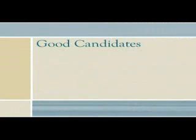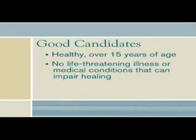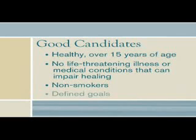Good candidates for surgery of the nose are healthy individuals who do not have life-threatening illnesses or medical conditions that can impair healing or risk overall health. A patient who smokes is at increased risk of poor healing and therefore must stop smoking for several weeks before and after surgery. In addition, you should be able to define your goals for surgery of the nose.